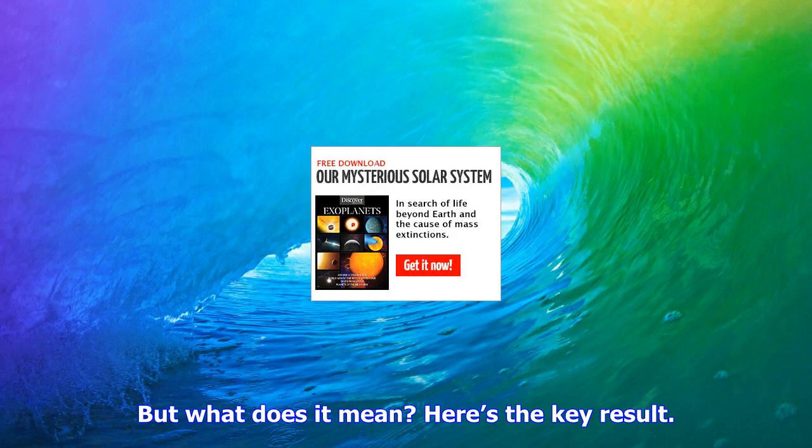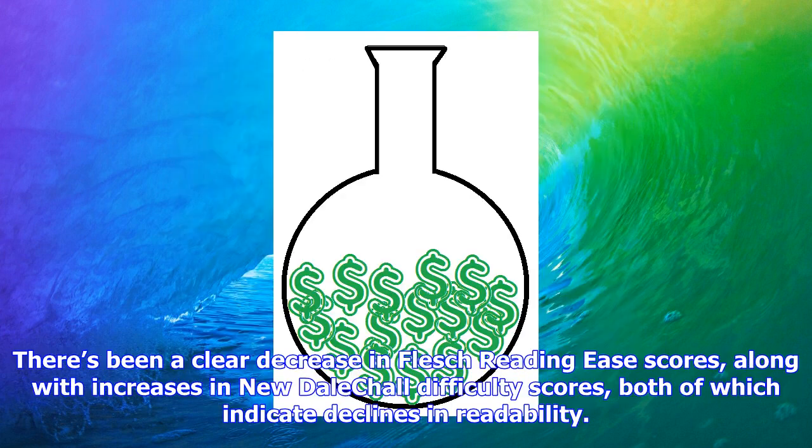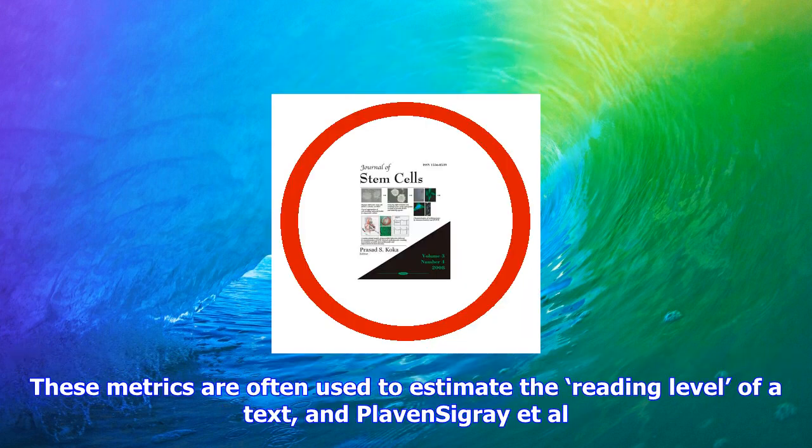Here's the key result. This image shows text readability metrics from 709,577 abstracts, drawn from 123 biomedical journals, published in English between 1881 and 2015. There's been a clear decrease in Flesch Reading Ease scores, along with increases in New Dale-Chall difficulty scores, both of which indicate declines in readability. These metrics are often used to estimate the reading level of a text, and Plavén-Sigray et al. say that more than a fifth of scientific abstracts now have a readability considered beyond college graduate level English.